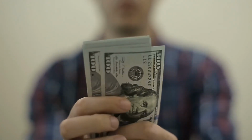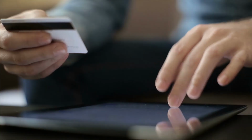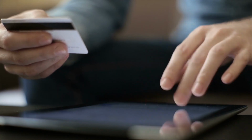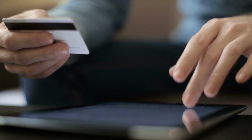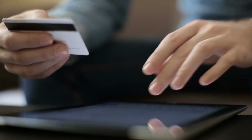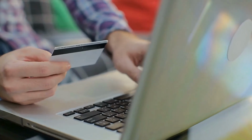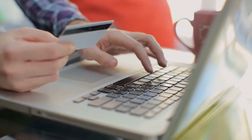Picking a bank that has no online banking features. A decent bank that's worthy of consideration should offer online banking as a bare minimum. This feature not only allows you to keep track of your account's cash flow at any time, but it also gives you the ability to take advantage of other crucial banking-related services from the comfort of your own home. These services include paying for your bills online, transferring money to another account, online shopping, and more. If your bank doesn't offer anything close to this level of online functionality, then that's a clear sign you should move on and pick another.